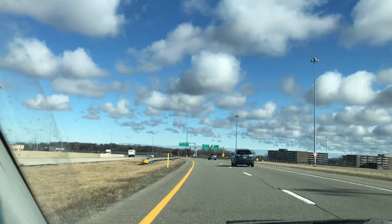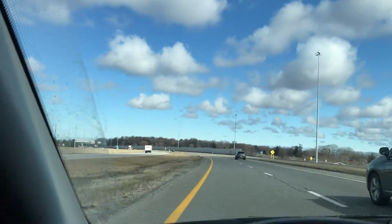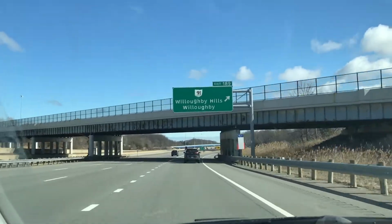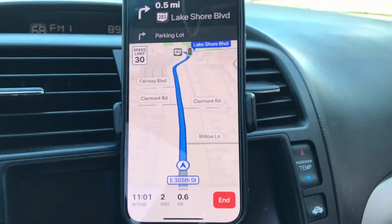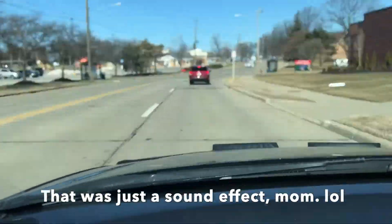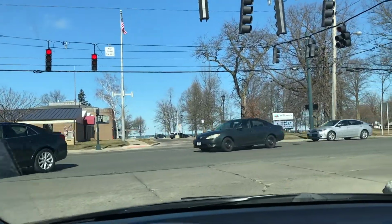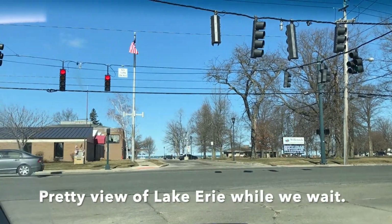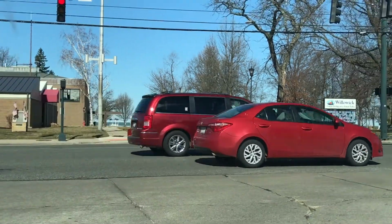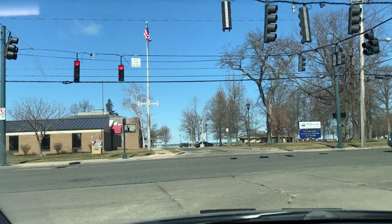Look at the clouds in the sky. Oh my Lord. It's a beautiful sunny day. Deceptively not warm, just sunny. Be a minute late. Better step on it. Now we have a red light. It's the lake, by the way. Right out there. Lake Erie. No turn on red.